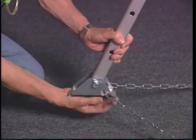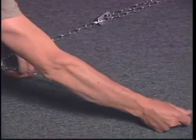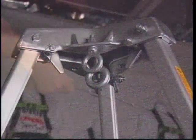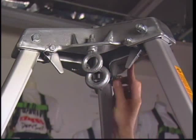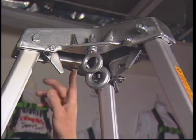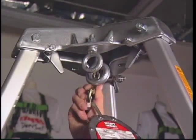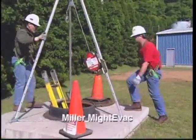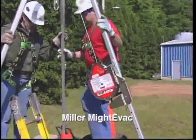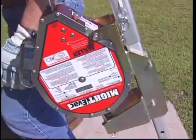A security chain, rubber skid pads, and serrated teeth on the tripod feet control slippage and adherence on uneven or icy surfaces. The high-strength, lightweight cast aluminum head features 3 perimeter holes to attach accessories. Fall protection devices must always attach to the center eye bolt, while other eye bolts may be used for material winches. The MightyVac system is typically described as a 3-way recovery unit because it provides fall protection and raises and lowers in an emergency situation as well.